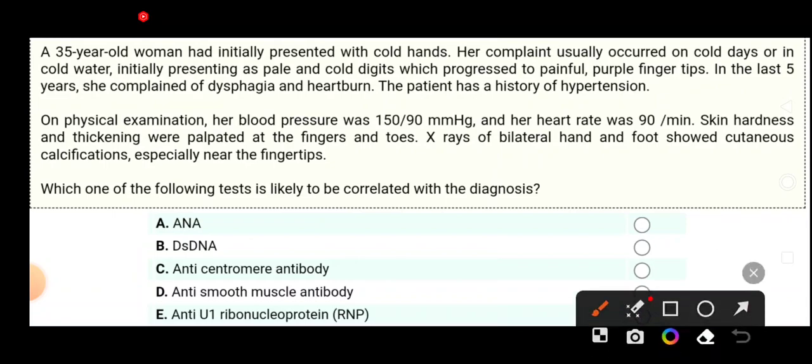A 35-year-old presents initially with cold hands. Complaints usually occur on cold days or in cold water. Initially presenting as pale and cold digits, progressing to painful purple fingertips. In the last 5 years, she complains of dysphagia and heartburn. The patient has a history of hypertension. On physical examination, her blood pressure is 150 by 90, heart rate is 90.